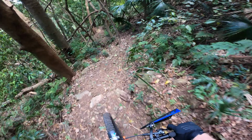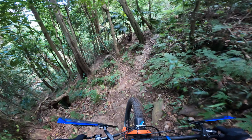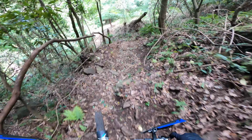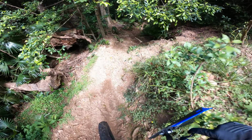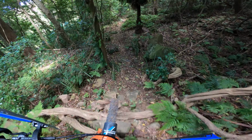Woo! Tighten up that pucker, and away you go. This one can easily get away from you in a hurry. Woo-hoo! Almost had a moment, but I ran out of talent. Wowzers. Yeah, this is steep and chunky.